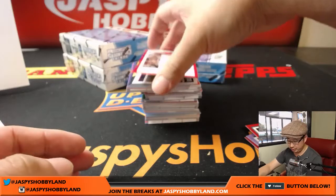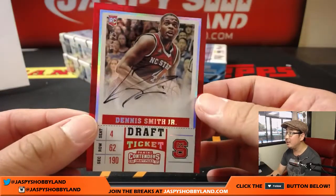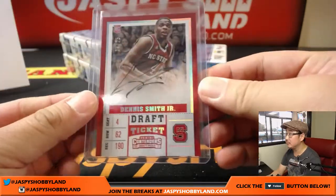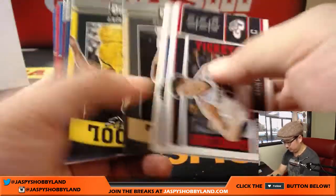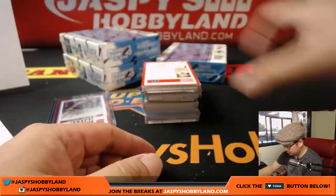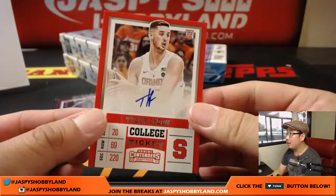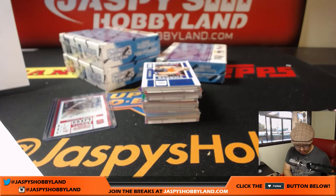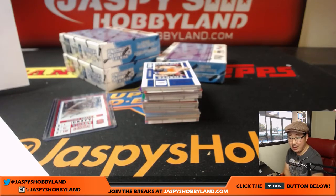Dennis Smith Jr., who I believe is a Dallas Maverick, 14 out of 25. Yep, Dallas Mavericks. That goes to Scott Dyer. Tyler Lydon, another Tyler Lydon, we've got Tyler Lydon in this one. That would be Jazz? No, traded to the Nuggets. Nuggets with that one. That's Jeremy 33.